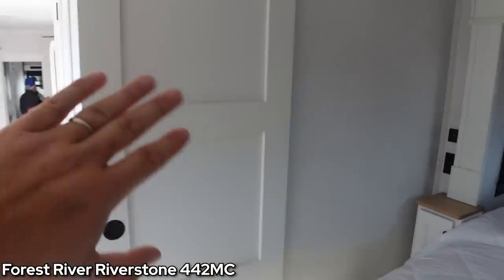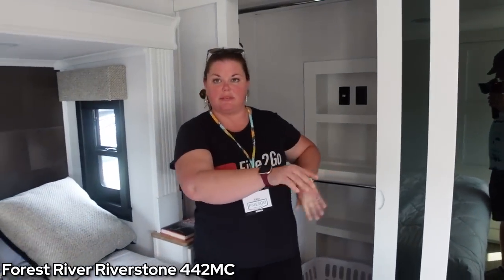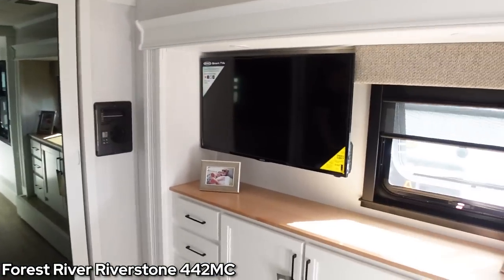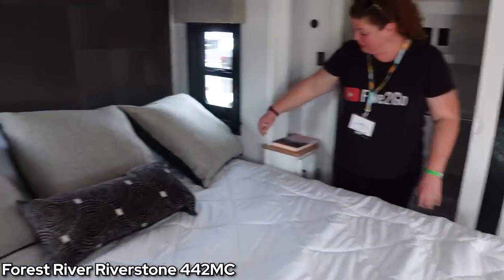This one has a very separated bathroom. Having the slide here, too, makes a big difference. So you have the opposing slides. It's big in here. This is a king-size bed. There's lots of storage in there, storage in here. CPAP check.